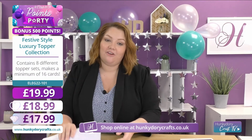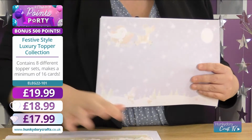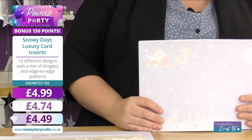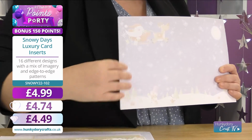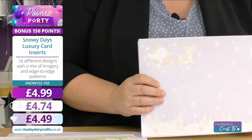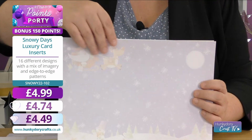Yes. We have got our matching inserts. So for each collection here, you get 16 different designs, so the mixture of imagery edge to edge. Is it 36 you get in each one? Oh no, it's 2 of each, so 16. Yeah, there we go. So you get one for each kit. So this would be for our Cuties.